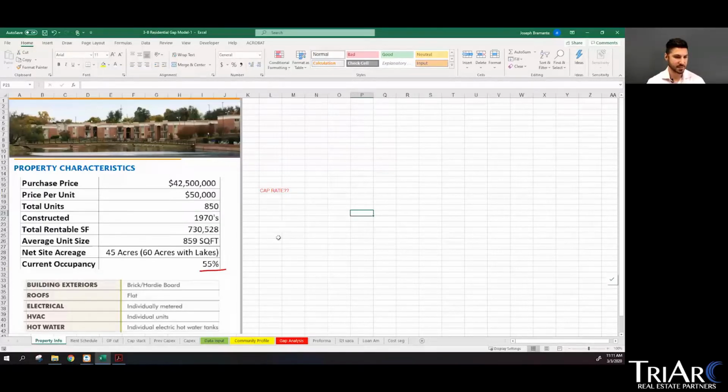Built in the 1970s, 45 acres, 55% occupied, as I said. So also keep in mind, that's a kind of a red flag for me. If I'm looking at a deal that is 55% occupied, it's probably there for a reason. So just keep that in mind. One of the things that's missing here is a cap rate. I don't see any cap rate calculation, so don't worry, you can easily calculate that.